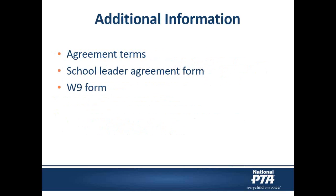And the last areas of selection, the application, are the agreement terms, school leader agreement form, and the W-9 form. For the agreement terms, this will be a simple check yes or no box, and these are the agreement terms listed on the grant overview PDF. The school leader agreement form is what we previously saw. This will be used to demonstrate the commitment from your food service manager, director, and school principal. And lastly, you'll have to submit your W-9 form, and this just ensures us that you're eligible to receive grant funding.